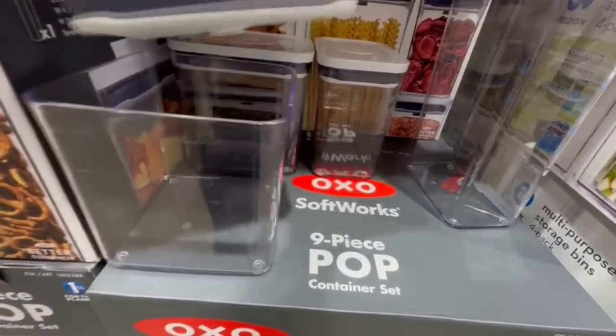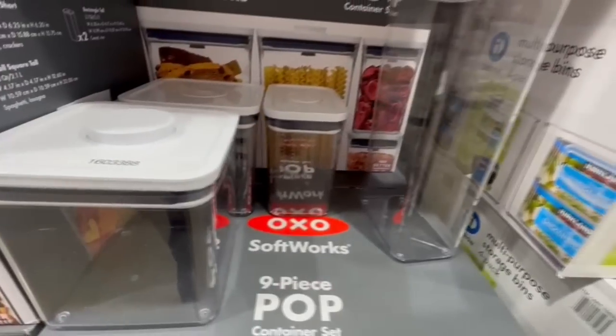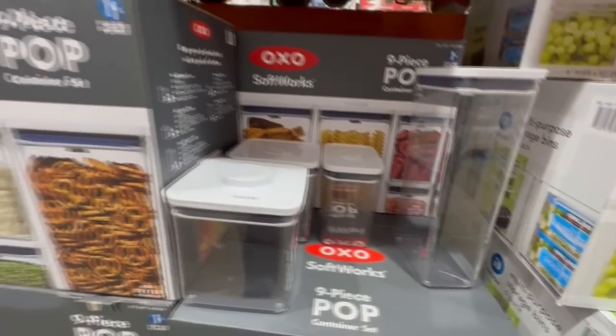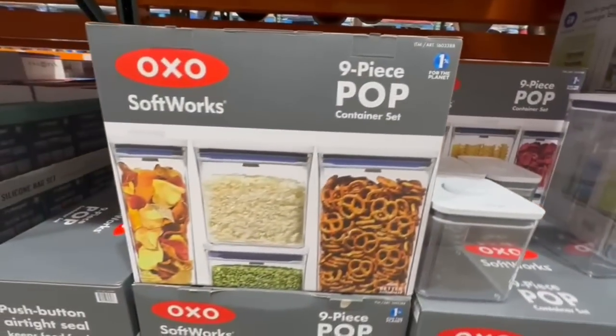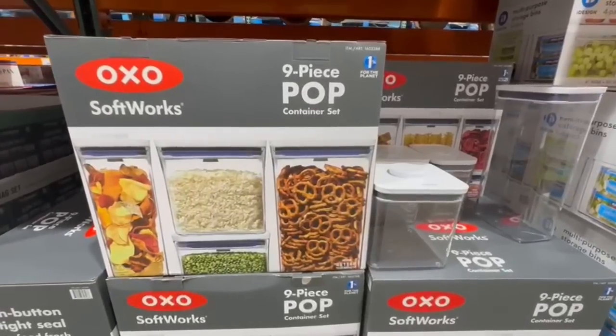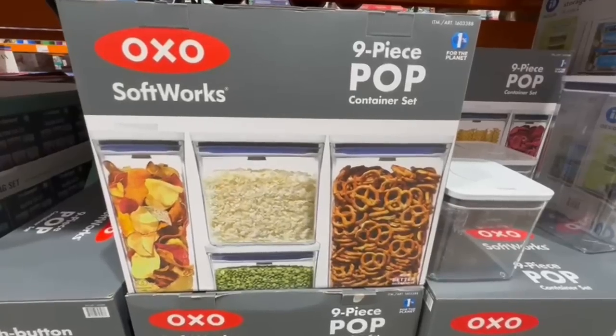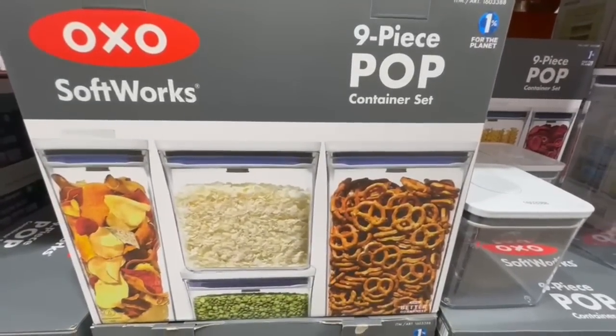And then here you have the containers. This is pretty much the way it works. You press the button and then the lid should pop right off. I think they are kind of like airtight containers, so you know none of that air should be getting into your stuff. That way you can put things in there like pretzels, your rice, if you have any chips in here that you want to store, you can use it for that as well.